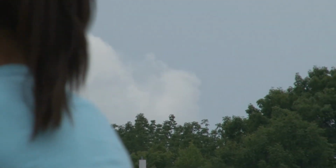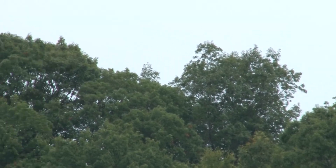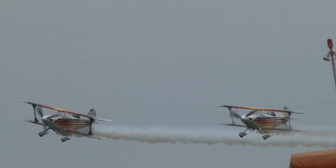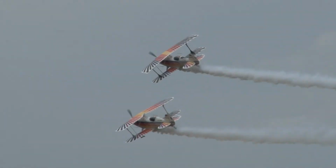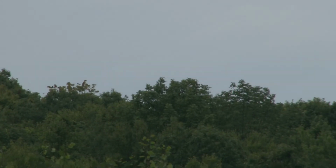Get those cameras, you still got them turned on, right? Well, they're coming back. They're going to do a banana pass this time, which is another way of saying it's a great photo opportunity. Coming around from the right, here come the Iron Eagles. It helps if you push the button. They're going to set up for their landings right now. In just a couple of minutes, we've got something else that's extraordinary.